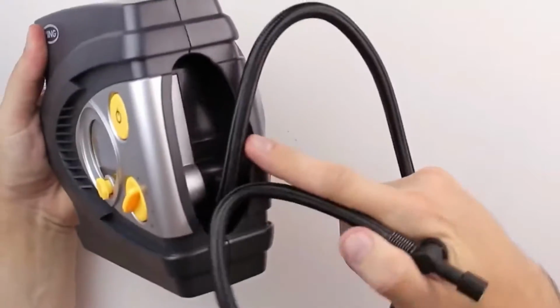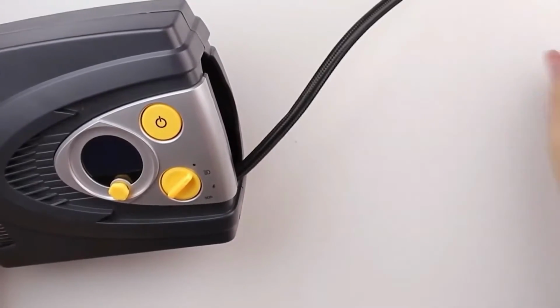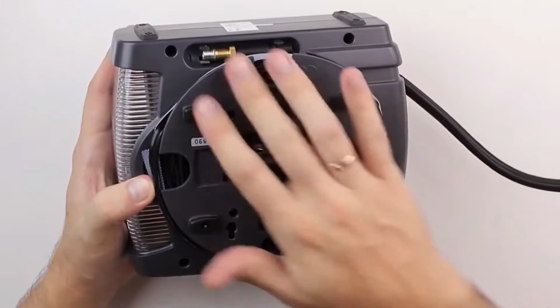It comes with a three-piece adapter kit, which is not just handy for your own car, but you could fill up things like your bike tires or even a ball. And you can easily store it inside of a small space.